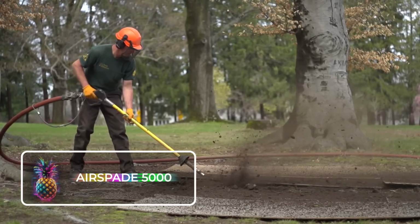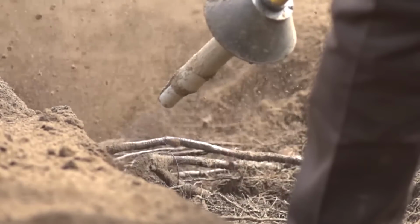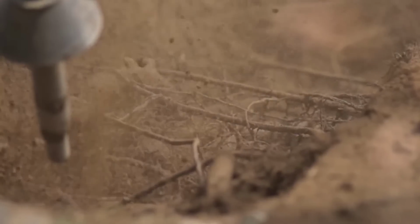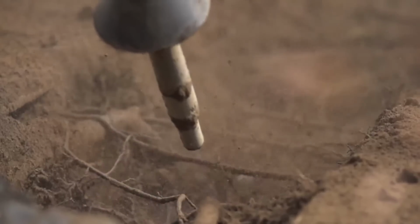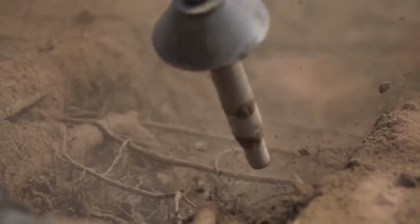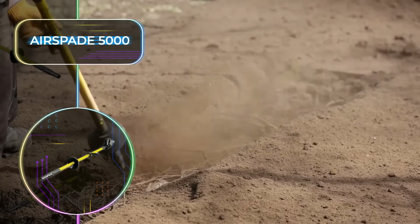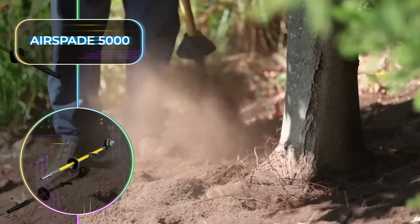Airspade 5000. Airspade 5000 is the name of the next tool on our countdown, and while it's perfect for landscapers, cleaning companies, and underground utility installers, we're pretty sure you can find a use for it in your shop or garage. The impressive tool has a special nozzle that blasts air at lightning rates, and to be precise, the pressurized air is able to reach twice the speed of sound.